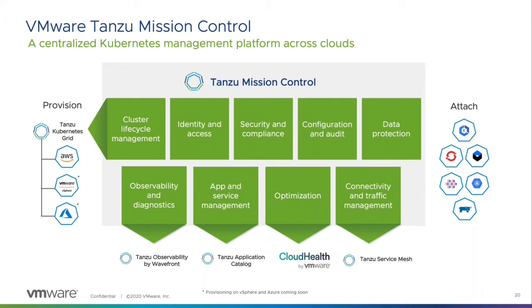And now TMC can attach to any Cloud Native Computing Foundation, or CNCF, conformant Kubernetes cluster. So whether you see the logos on the screen, whether it's Red Hat's OpenShift, Rancher, or even the hyperscalers' managed Kubernetes services, AKS, EKS, GKE, things of that nature, Tanzu Mission Control can attach all of those clusters.